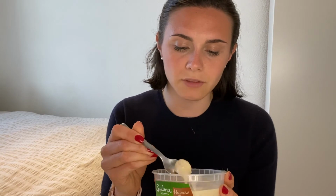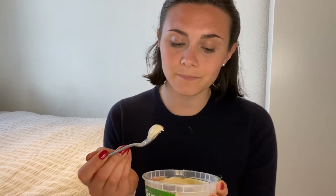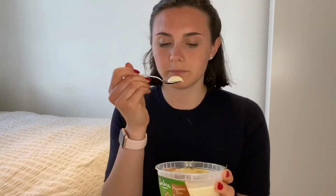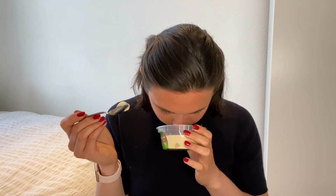Anyways, I will try to grab some, and they have some pine nuts on top, which is quite nice. Let's see, I'll try it without the pine nuts. Okay, so the look of it is very nice. It's very aesthetic. I would get rid of the oil, but that's just me. And again, very smooth. If you can see it, like extremely smooth. Smell. It smells like chips, aka crisps.